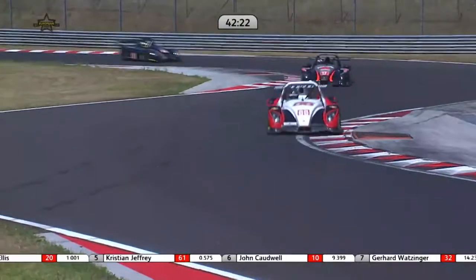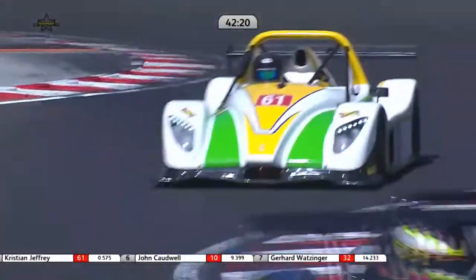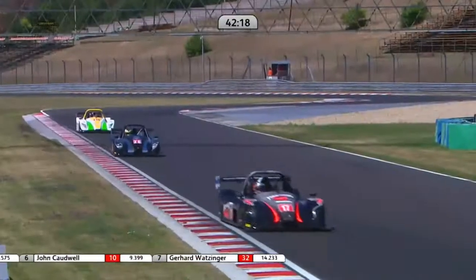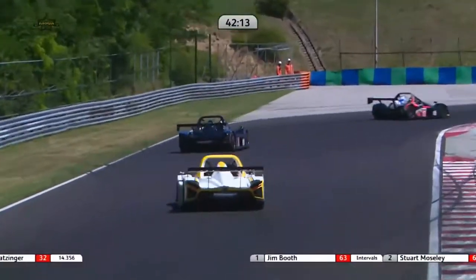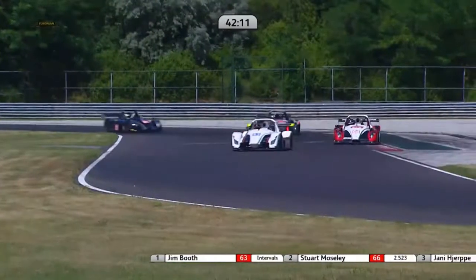So here is the race of the Jim Booth. Stuart from Yanni, then Bradley Ellis, Christian Jeffrey, who I expect is probably quite warm in there with the carbon fibre black lid on. Yeah, that'll be absorbing the heat.